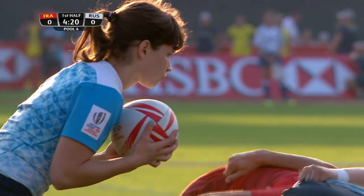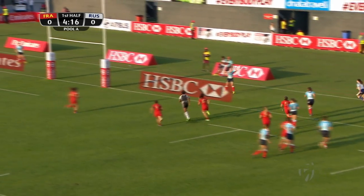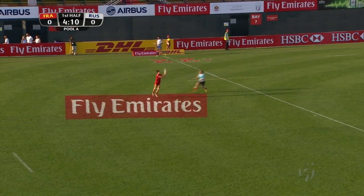Bind. Generally tend to be pretty high scoring games. 22-14 the last time they met in the series. France won that one. Russia with their first touch of the ball, and they decide to kick it clear. We've had 3 kicks in the space of 90 seconds. You don't see that too often in this sevens game.